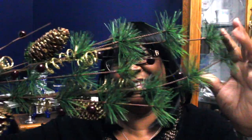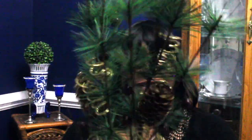sprays. Because this one, you see how big this is? This was Dollar Tree. Green with the gold. And I mean, it's big. I purchased 2 of these. Look how big they are. I thought that was pretty neat. Matter of fact, I got these out of the box. The box was laying on the floor, and I got these out of the box. So I thought that was pretty neat too. And so that is all Dollar Tree.